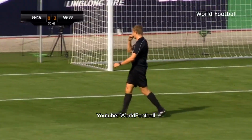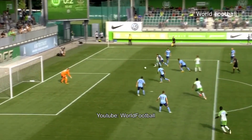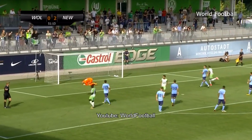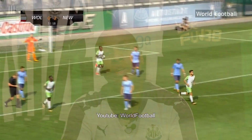I believe it's Malli stepped up, took the penalty, sent Elliot the wrong way, put it to Elliot's left, and obviously Elliot went the other way, and then it's 2-1 with some time to go. So obviously the change was made, very positive changes as well, and then we obviously got the 3rd goal coming from Atsu. So great move, great counter-attack as well.